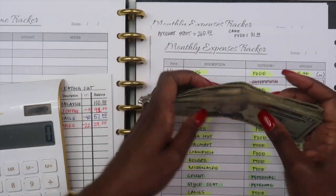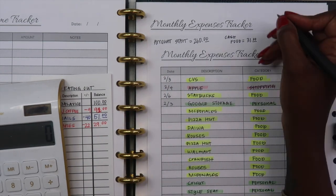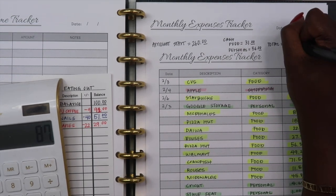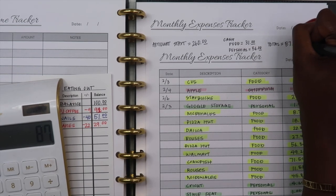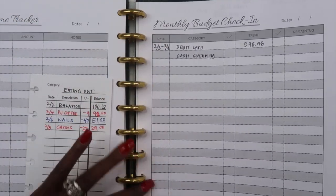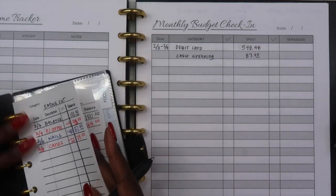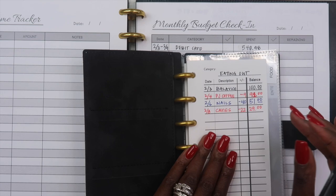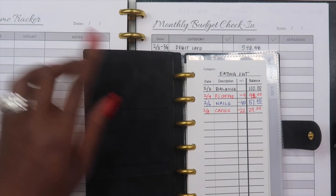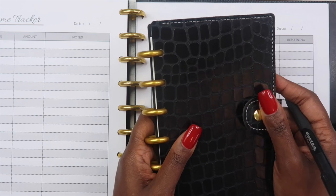So we're going to take this cash and move this over to my next envelope. And for this one, we spent $56. So my total for my cash spending is $87. And we're going to add that here. So now when I get ready to stuff for next week, I have my cash here that I'm going to use to stuff my envelopes for next week. And so we will do that in another video.